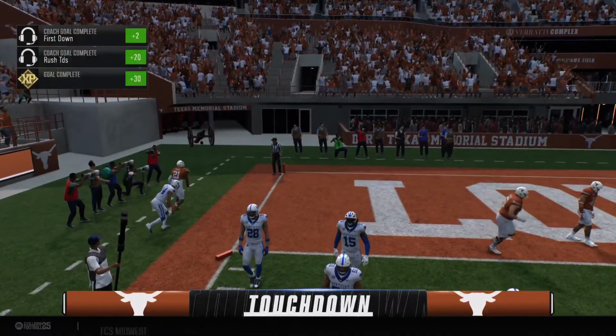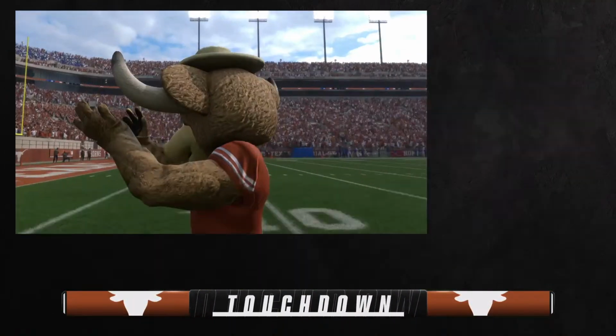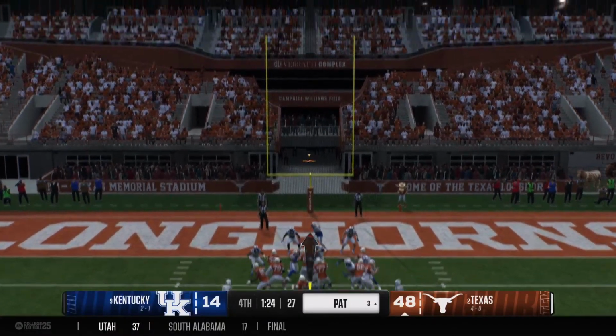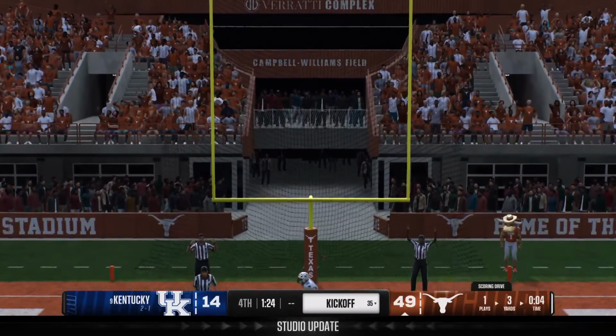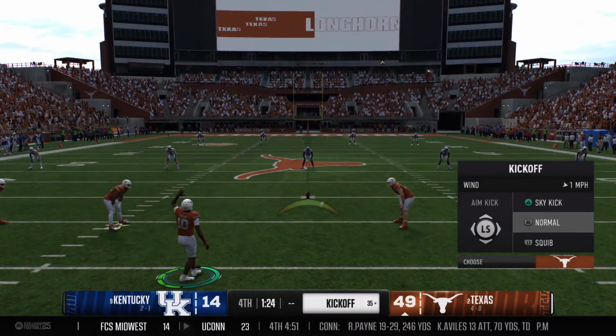Touchdown, Texas. And the beatdown continues. Chris, you talk about having a day. This offense just goes out. They're not even looking at the scoreboard. They're just going out, executing the play call, and continuing to put points on the board. And the point after is good.